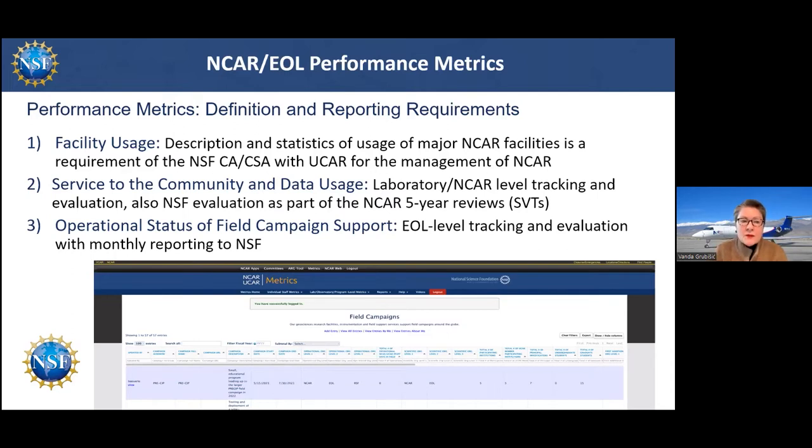So the next level is metrics related to service to the community, and that includes data services and data provision that we provide to the broader community. Those are at the laboratory level or the anchor level as a center. We track them, we evaluate them, and they feed into our planning, our operation, and improvement of our processes.